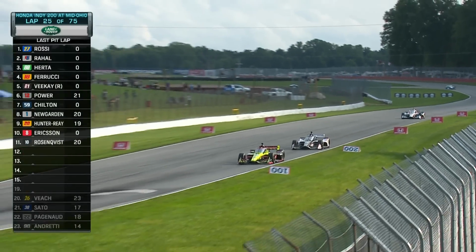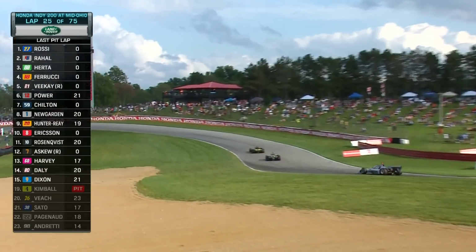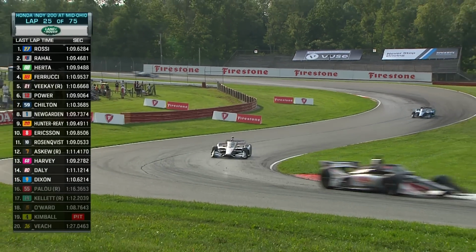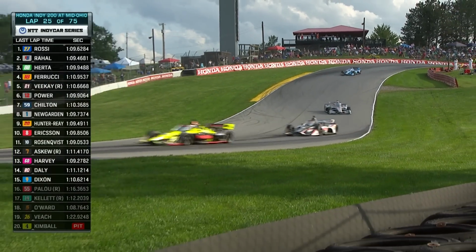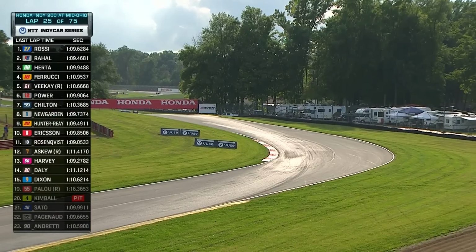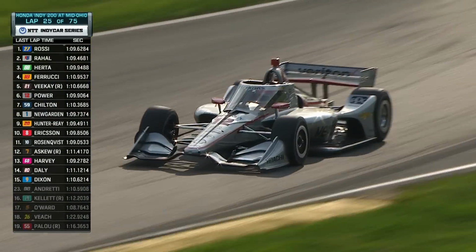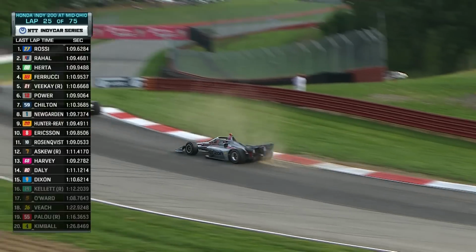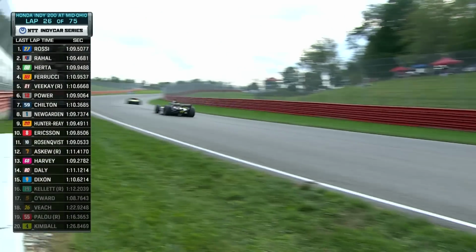Well, and to your point, Paul, just watching that Rossi lap time, I think with Power in traffic, it's really helped Rossi, as you pointed out. The gap is now 3/10, but Power's going to have to slow down just by virtue of catching these slower cars. VK did a 110.6, Ferrucci a 110.9. So Ferrucci is holding up the pace a little bit here, has not made his pit stop yet. Got to think he's coming to pit lane real soon.